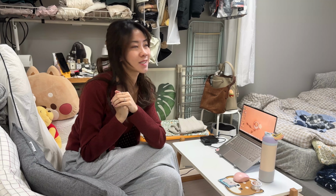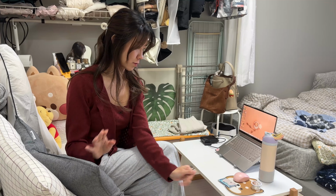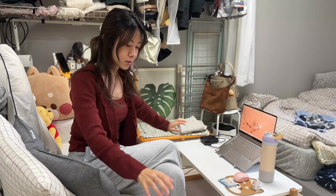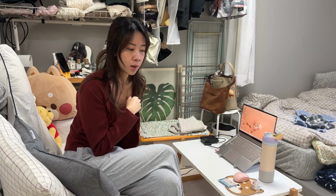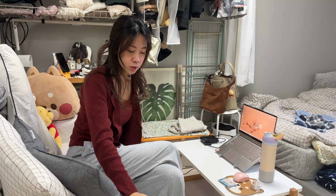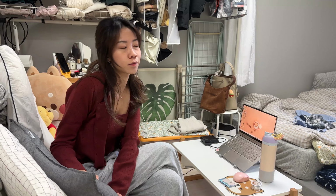Okay, so welcome to my living room, which is basically the bedroom and everything else. But just to talk about my living room first, I got a sofa at my last apartment as well, after I moved out from the 2-bedroom with my roommate, and I moved that sofa to this apartment. I'm really happy that I have a sofa and I get to nap on the sofa all the time.